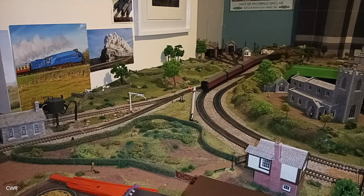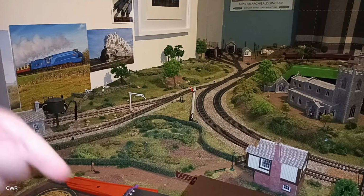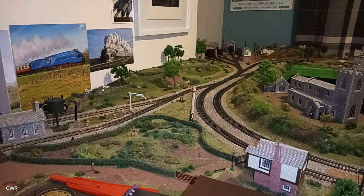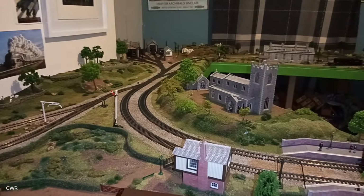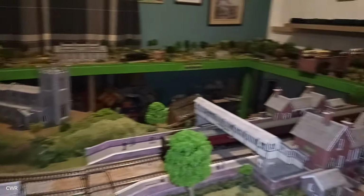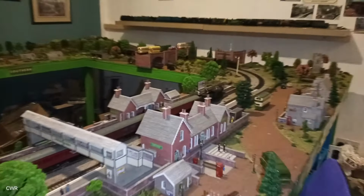The layout's going to be raised a little bit on probably about an inch of polystyrene, so not a lot, but just enough that I can sort of carve down so it can look like it's at the top of an embankment in a couple of places. And hopefully, it will look quite a bit better.